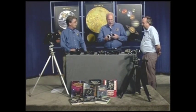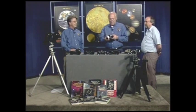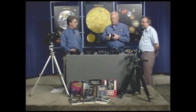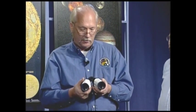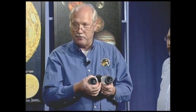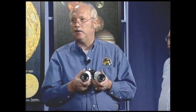Interesting. What's next? Okay, these are 8 by 40 binoculars. When I'm talking about the numbers, 8 is the power, so it's 8 times power, 40 millimeters is the aperture, and these binoculars have a 9.5 degree field of view. So these are all called ultra-wide binoculars.